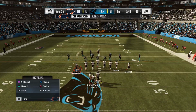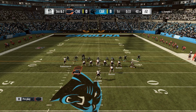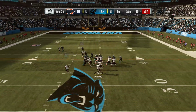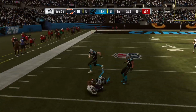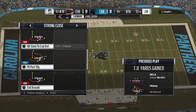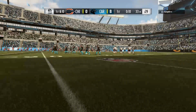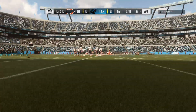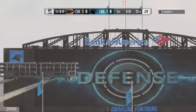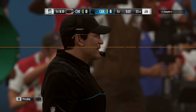So 3rd and 2, this quite possibly 4-down territory, though, if they're stopped. Now it's Trubisky. He leaves this one for Howard. And he's able to get it to the 33. Good enough for a first down. It's a 7-yard gain there, and it's good enough to move the chains. So they'll come up 1st and 10 now from the 33.